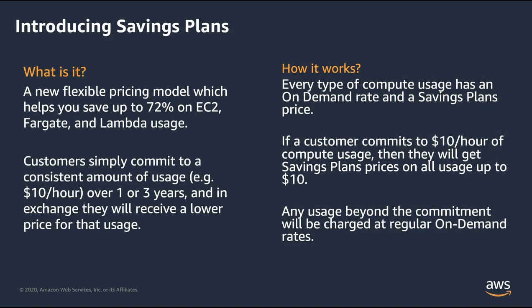So how are we making it cheaper for our customers to build high throughput services? Well, Savings Plans are a new pricing model that offers significant savings on EC2, Fargate, and now Lambda. Customers simply have to commit to a consistent amount of usage, say $10 an hour, over 1 or 3 years. In exchange, you'll receive a lower price for that usage. Savings Plans offer significant savings, just like Reserved Instances, but with greater flexibility.